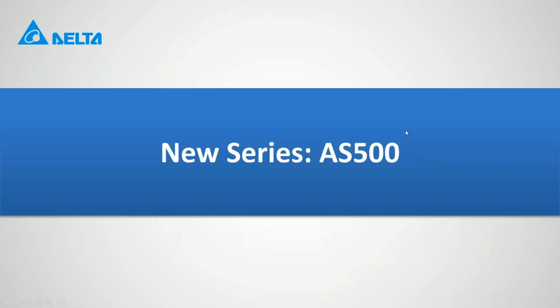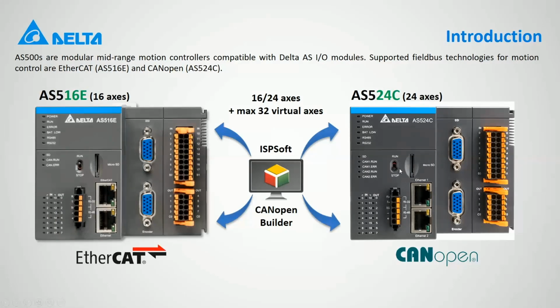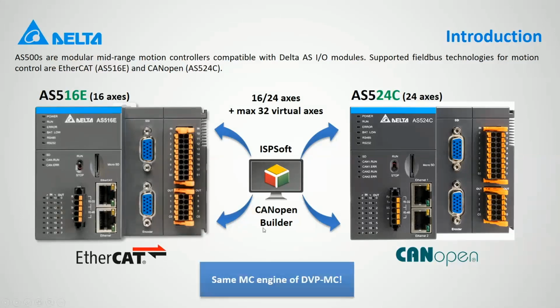Okay, let's move to the AS500. Actually, there is no need to repeat all this stuff for AS500 for a simple reason, because the motion engine of the AS500 is exactly the same as the DVP-MC series. So the only difference between the AS500 and the DVP-MC is the number of axes and the PLC family they belong to. But all the rest is exactly the same.